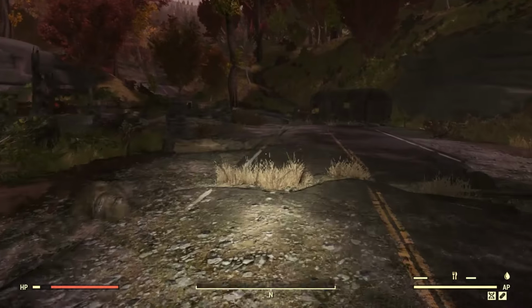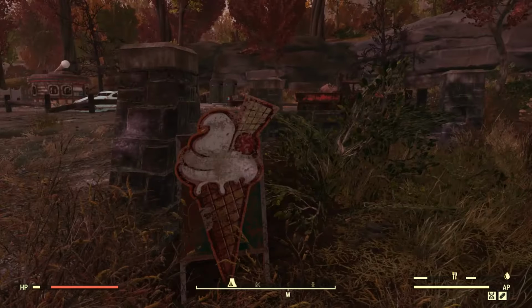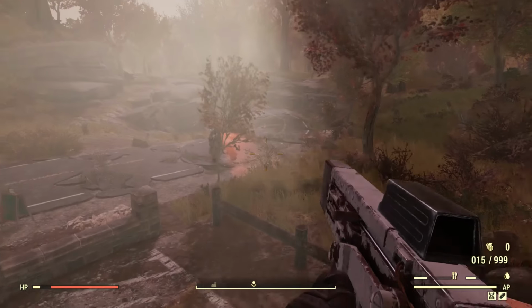Got these unique ice cream signs too out front. You can be known as the ice cream man. No, but for real though, it's a nice camp location. I like it. What the heck is going on?